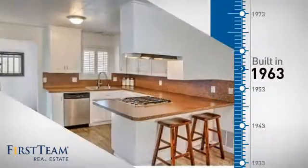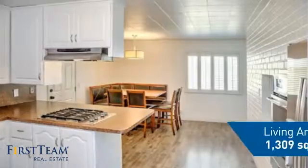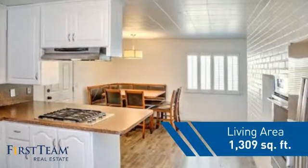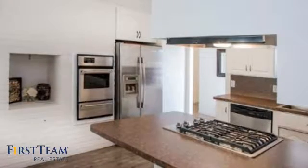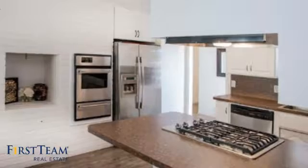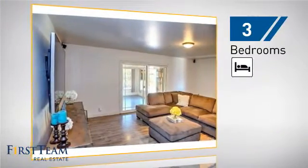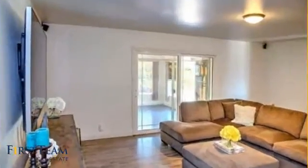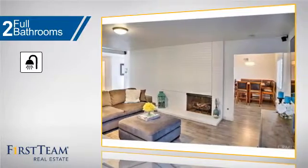This property was built in the early 60s and features over 1,300 square feet of living space, giving you a spacious layout to play host or kick back and relax after a long day. Inside, you'll find 3 bedrooms, so everyone has a private space to come home to, as well as 2 full bathrooms.